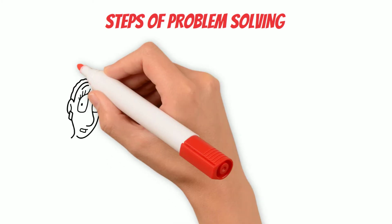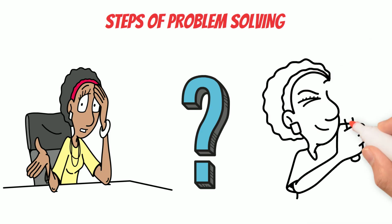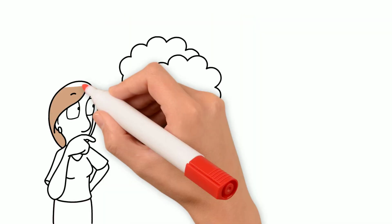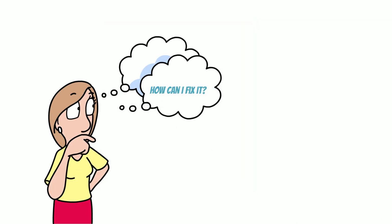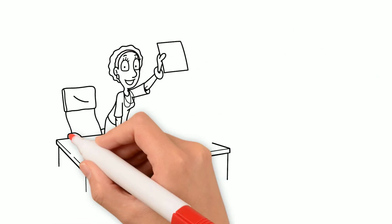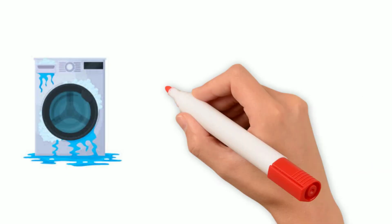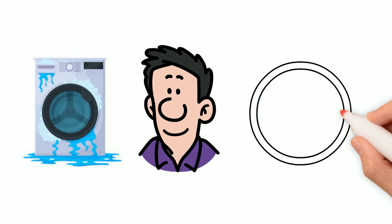Steps of problem solving. And now, how do we solve a problem? Identify the problem. What's going wrong? Find the cause. Why is this happening? Think of solutions. How can I fix it? Pick the best solution. What's most practical? Act and evaluate. Did it solve the problem? Whether it's a broken machine or a customer complaint, this method works every time.